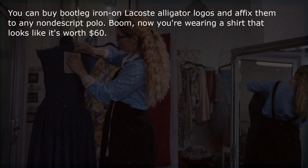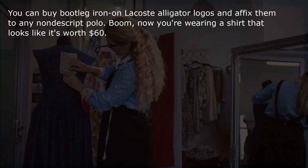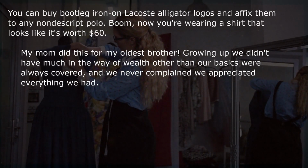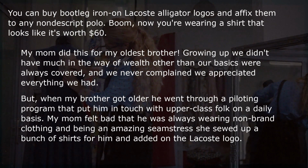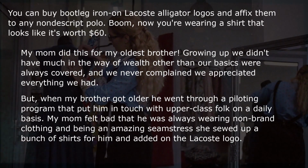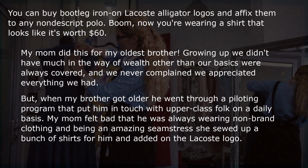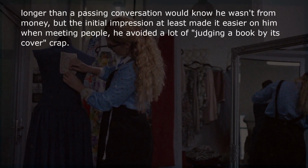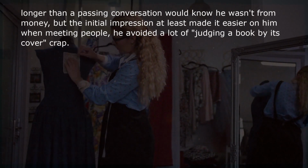You can buy bootleg iron-on lacquered alligator logos and affix them to any nondescript polo. Boom. Now you're wearing a shirt that looks like it's worth $60. My mom did this for my oldest brother. Growing up we didn't have much in the way of wealth other than our basics were always covered, and we never complained. We appreciated everything we had. But when my brother got older he went through a piloting program that put him in touch with upper class folk on a daily basis. My mom felt bad that he was always wearing non-brand clothing, and being an amazing seamstress she sewed up a bunch of shirts for him and added on the Lacoste logo. Obviously any of the people who hung out with my brother longer than a passing conversation would know he wasn't from money, but the initial impression at least made it easier on him when meeting people. He avoided a lot of judging a book by its cover crap.